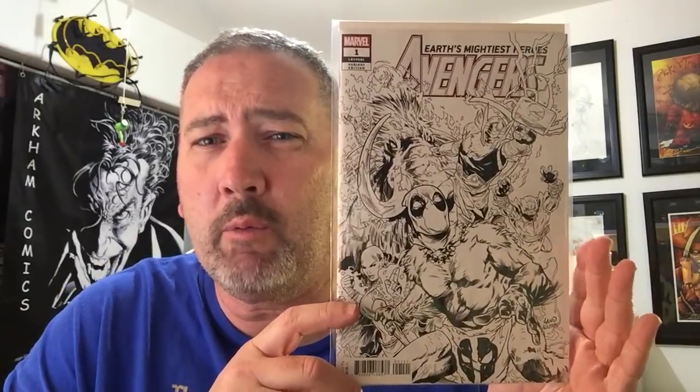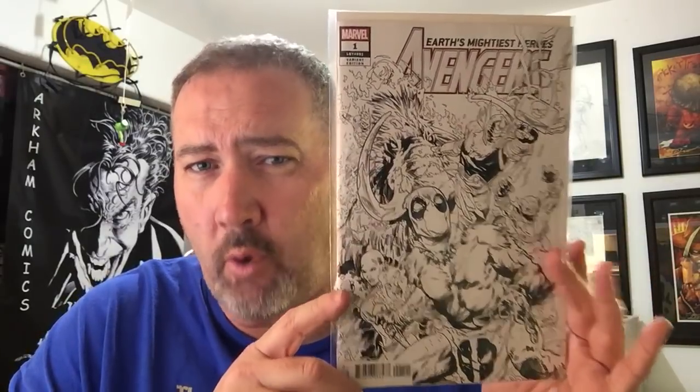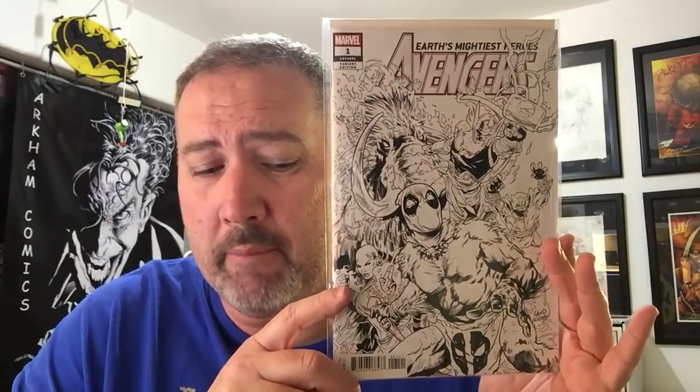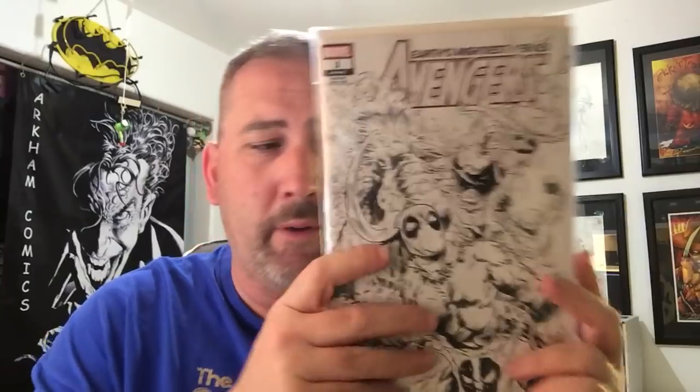Avengers #1. This is like the party sketch variant they did right here. This was one per store. And they're not selling really big. They are selling in the $29 to $50 range. So I put this up on my eBay store. It's a cool book, but not something that I'm going to have. I just picked this up to throw it on the eBay store. So right there.